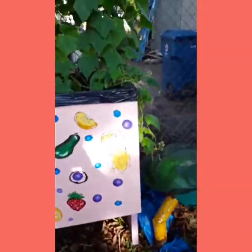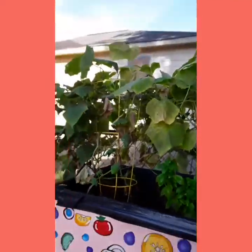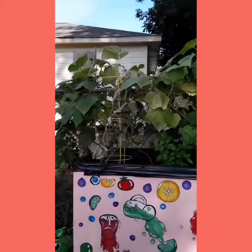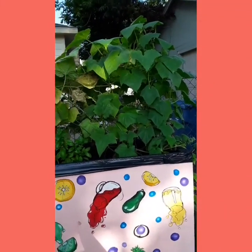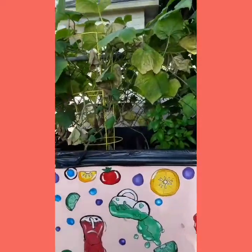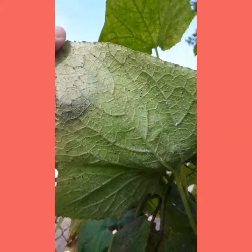Okay, and our cucumber plant. Yeah. It's huge. Like, so many leaves everywhere. And it's dying. It's dying. So many aphids. Look at that infestation. It's so bad.